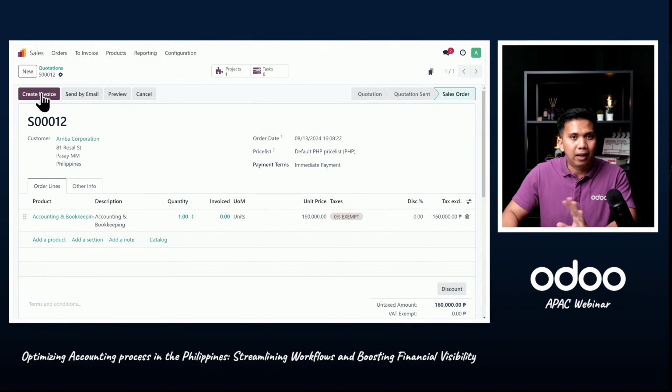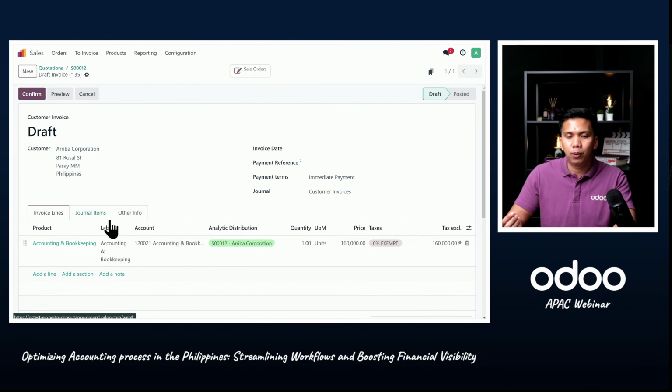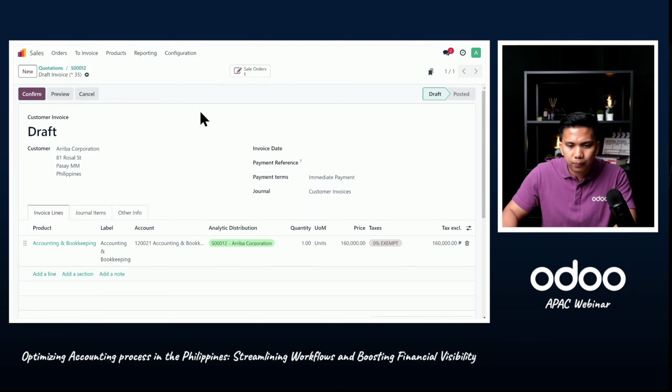So before tackling dun sa project, let's create muna yung invoice for Ariba Corporation. So create an invoice. So regular invoice. Kasi we are requiring them to give us yung full payment na. And you may have noticed that we have another column dito. Ito is for the analytic distribution. So in this way, we're able to house lang lahat ng, let's say, for this specific service, itatag lang natin siya for this specific project then, kay Ariba Corporation na sales order number 12.